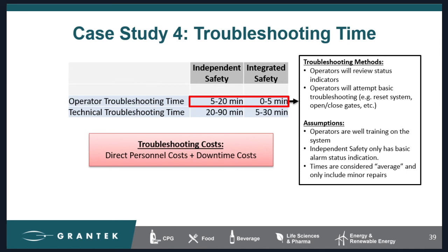So this info can easily be displayed right on an HMI. If a fault code is displayed in this manner, troubleshooting time by the operator can, in theory, be reduced to 0. They know what the problem is right away.